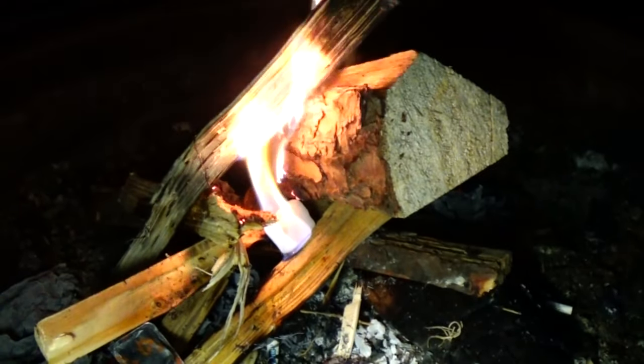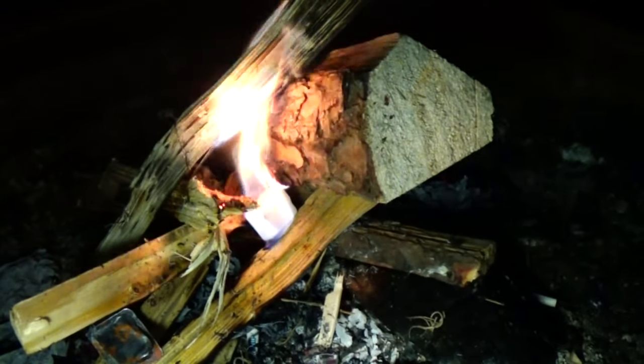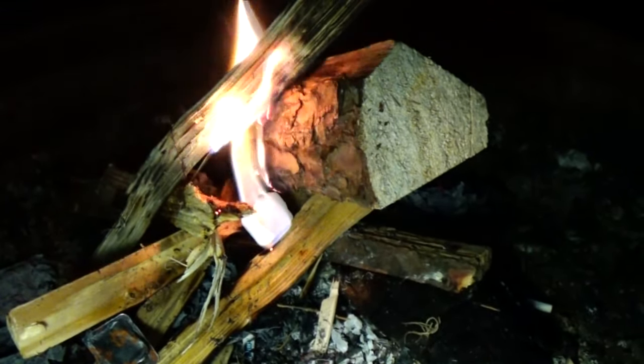Well, this is some wetter wood that we're using for starting this fire. What I did was I used an Esbit cube, and that'll burn for about 12 minutes, so I should get the fire started.